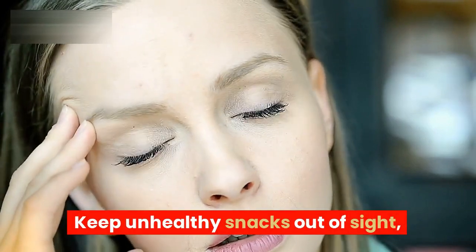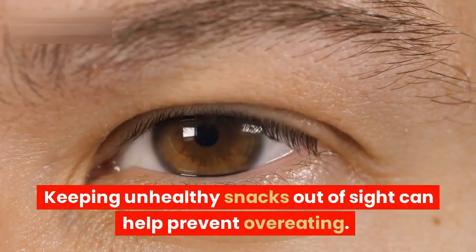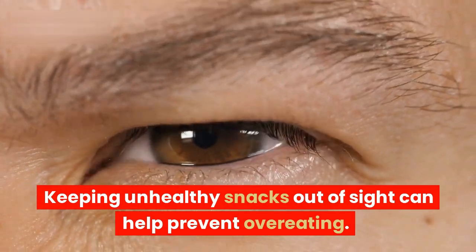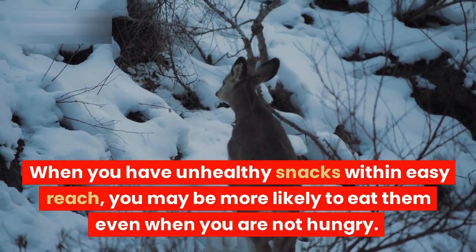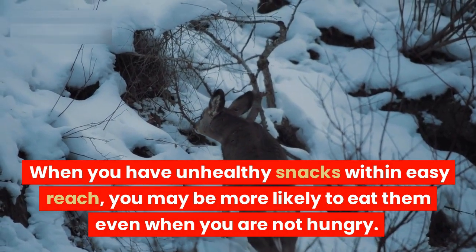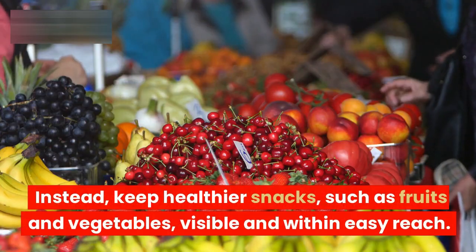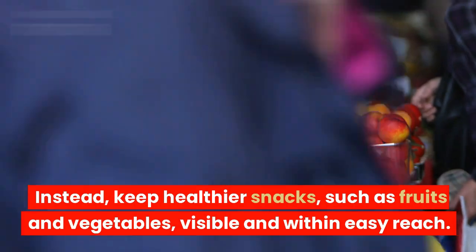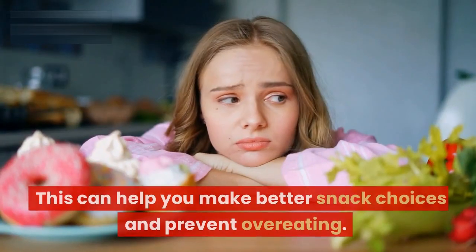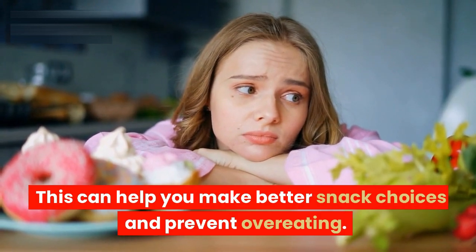Keep unhealthy snacks out of sight. Keeping unhealthy snacks out of sight can help prevent overeating. When you have unhealthy snacks within easy reach, you may be more likely to eat them even when you are not hungry. Instead, keep healthier snacks, such as fruits and vegetables, visible and within easy reach. This can help you make better snack choices and prevent overeating.